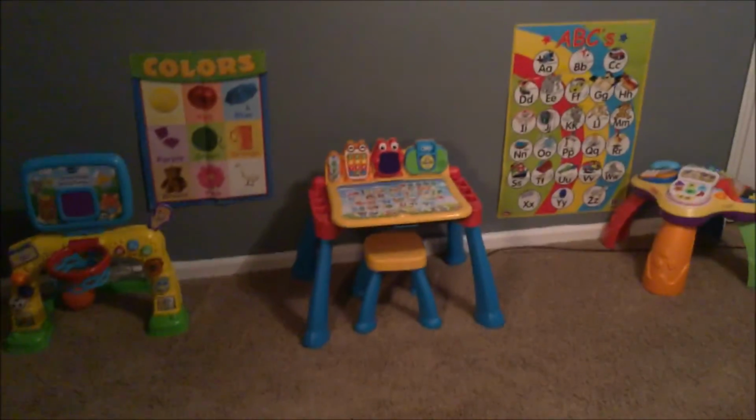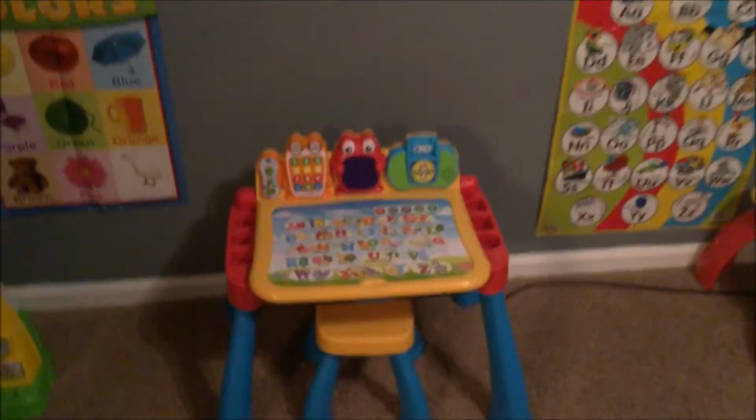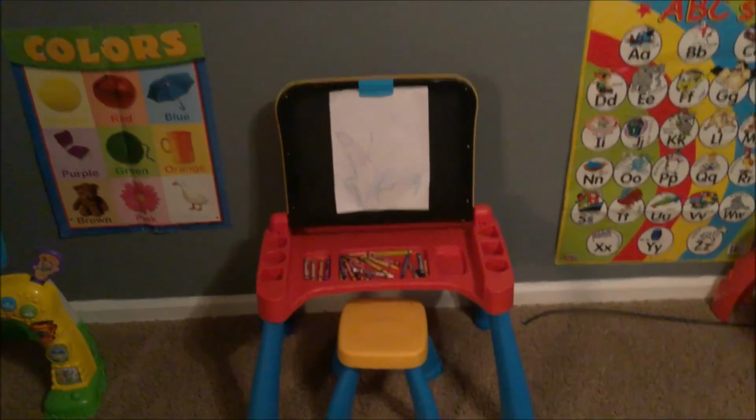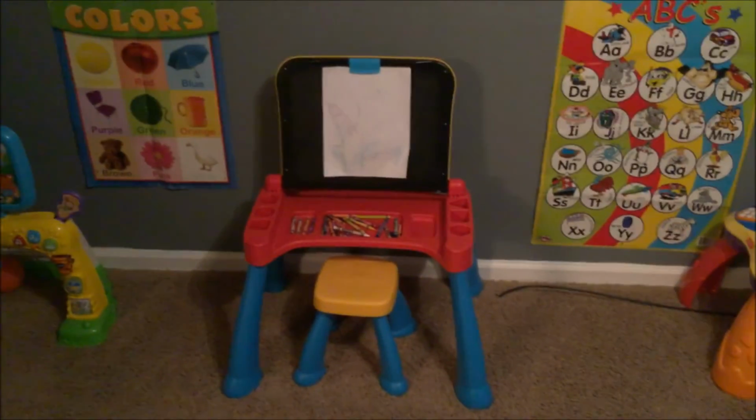And I love the VTech desk. He recently just got this one for Christmas because not only does it have the boards and the activity sheets that you can use, it also has an easel where he can color and just experiment with his writing.